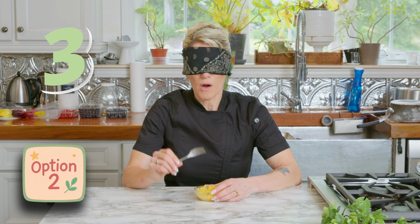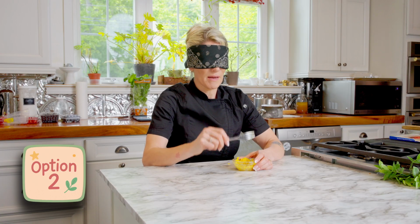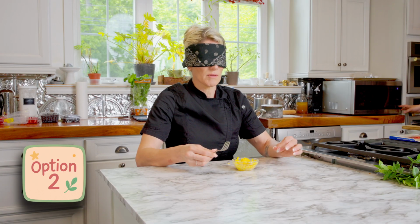And just so you know, to keep this fair, these mac and cheeses were all made exactly according to box directions for the amount of time and everything added to them. So to try to keep everything super fair for judging. It's different than the first one, but it's also a 3.